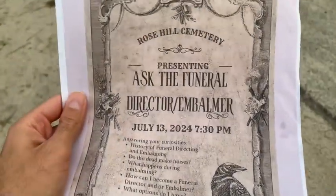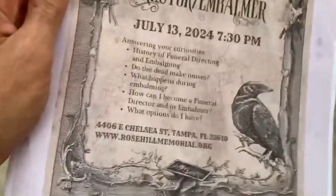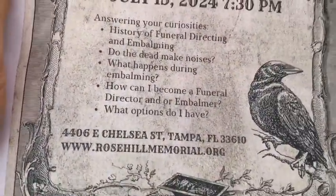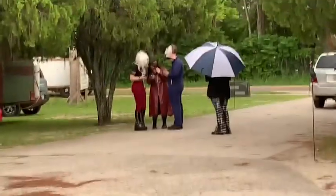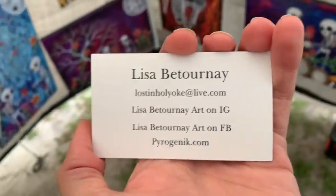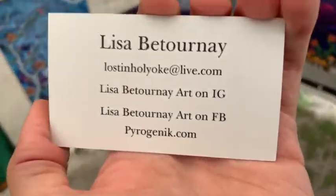Alright, so ask the funeral director and embalmer. You can ask some questions. History of funeral directing. Do the dead make noises? That's a good question. Very interesting. But I also got distracted by Michael Myers, Amanda, and I'm not sure who the person in the white wig is. But okay. Or Miss Lisa Betournay. Is that how you pronounce it, ma'am? Yeah. Okay, perfect. There you go.